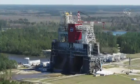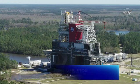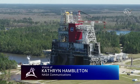Teams have been working hard to get to this point, and the test countdown actually started a couple of days ago. Here to update us on where things stand is NASA Public Affairs Officer Catherine Hamilton and Headquarters Green Run Manager Bill Robel in one of our test control centers here. Catherine?